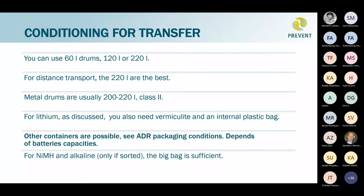It's also possible to use other containers and special types of box pallets, but you need to check the air packing conditions. We will talk about air now. Everything depends on the type of battery and the battery capacity. But for nickel metal hydride and alkaline, if they are sorted, the big bag is considered sufficient, anyway for the movement we do here in Europe.